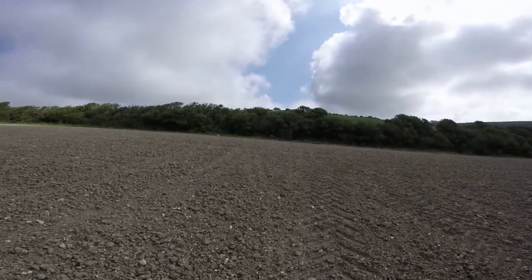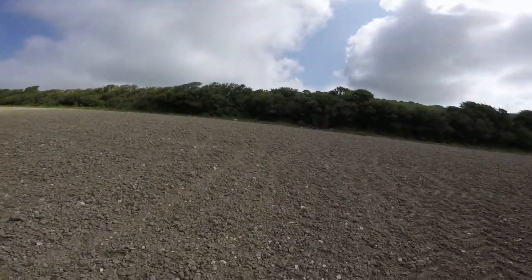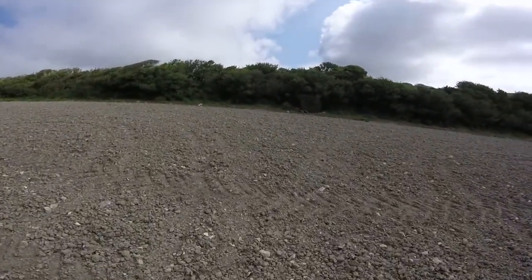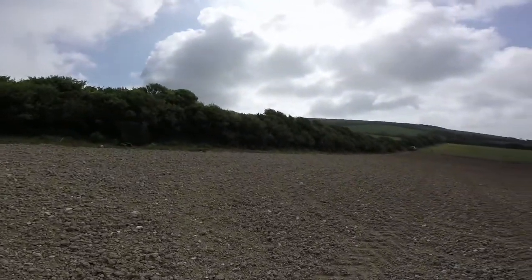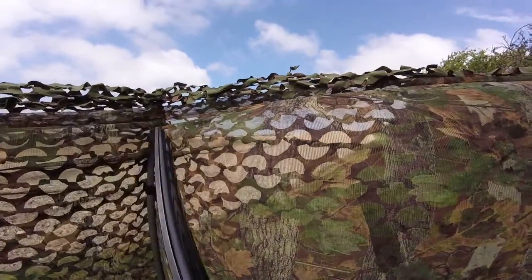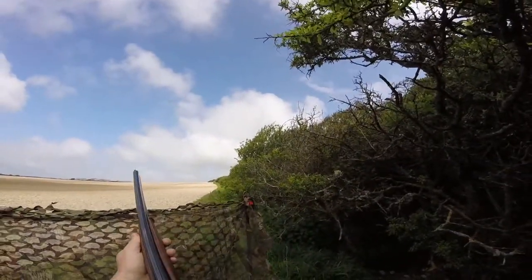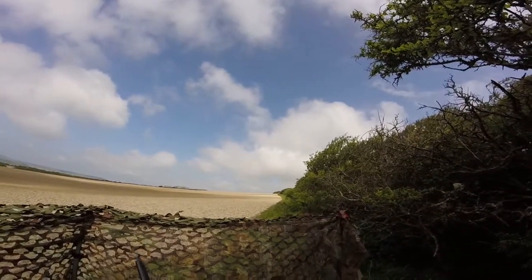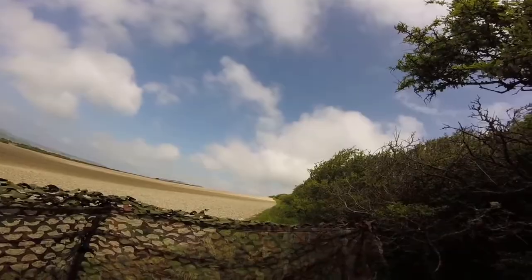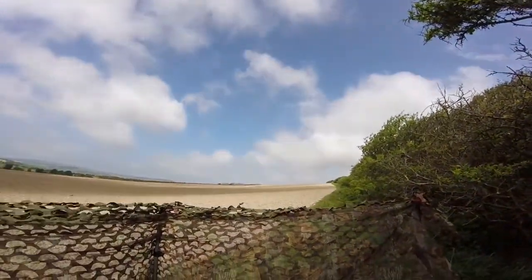I've brought my flapper with me, 2 bouncers and some dead bird cradles, so plenty of equipment to make the pattern look a bit more inviting for them, let's say. So time to get loaded up and see how we get on. That's the first one of the day and straight into the edge, so we'll go and pick him up in a minute, Taz.